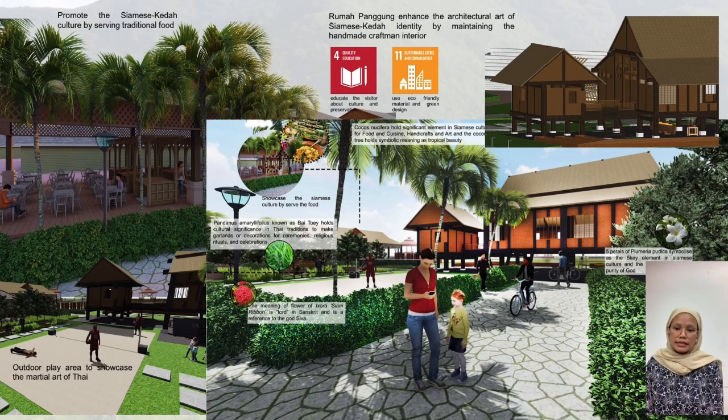Next, by learning the Siamese Kedah culture by exploring the Ran Aihan, which is the restaurant in Kedah, to introduce the cultural heritage by serving and enjoying food that resembles the daily lifestyle, traditional and celebration food for the visitor to experience the other side of each culture.